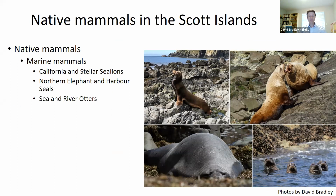So not only are these islands amazing for seabird populations, but they also have substantial mammal populations. The two sea lions, California and Steller sea lions, as I pictured there, left and right, have large rookeries on those islands. And the smell is overwhelming. You go around to the East Beach of Triangle Island there, and there's a very large colony of Steller sea lions. I think the largest one in Western North America. There are thousands of them there.